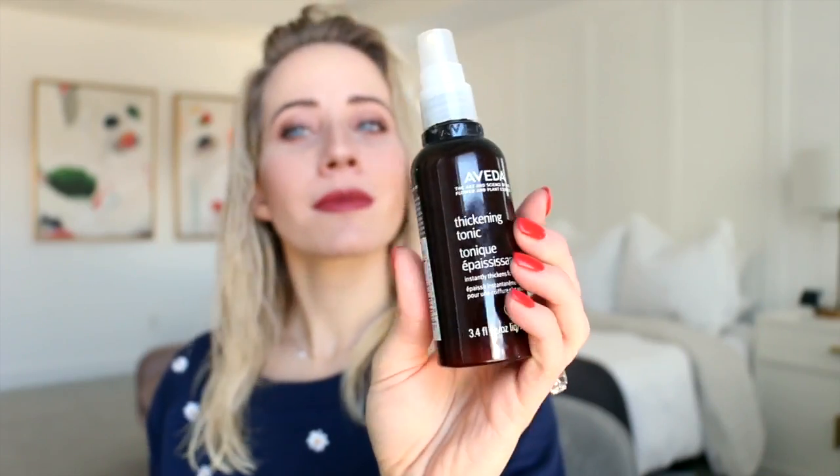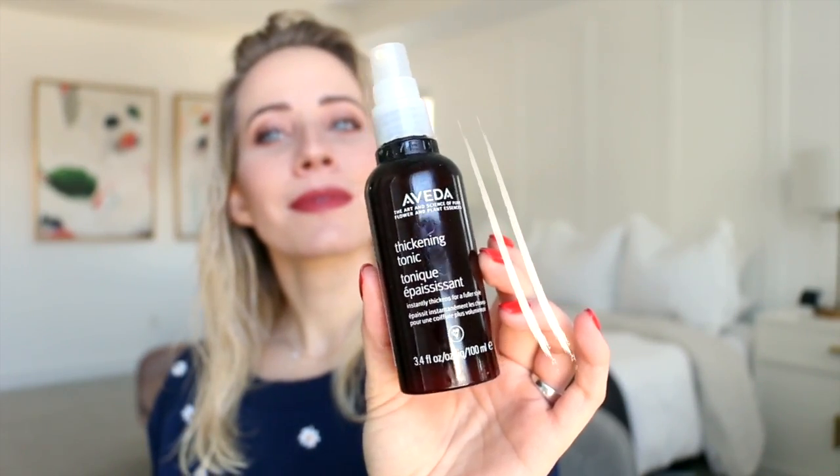Up next is the Thickening Tonic from Aveda. This guy actually expands your hair from roots to ends, so if you need a little bit of extra fullness, it'll help hold and thicken your hairstyle. Just kind of spray it all over.